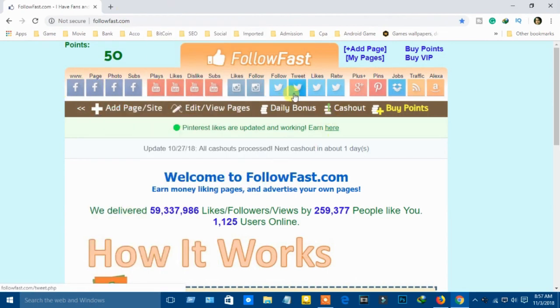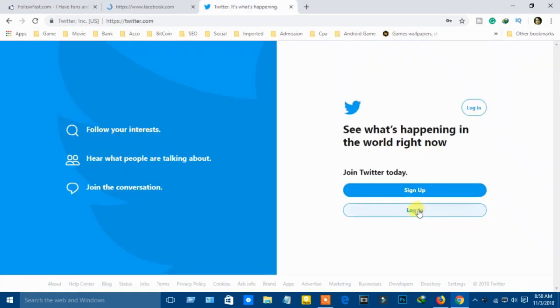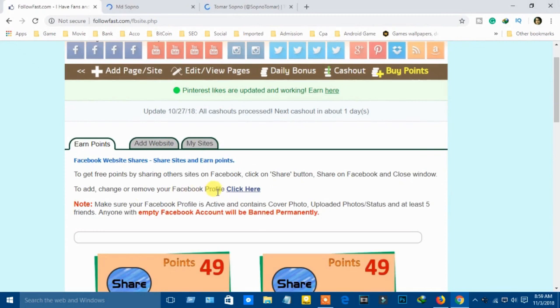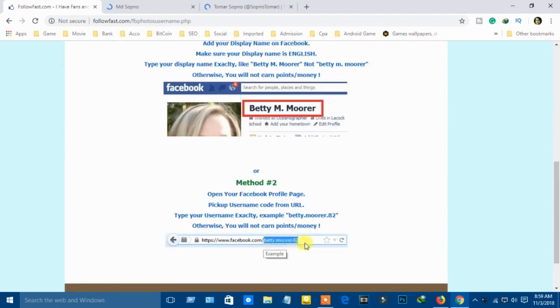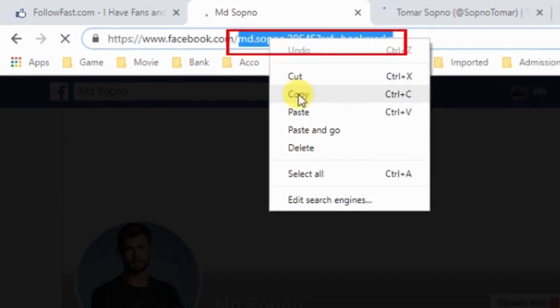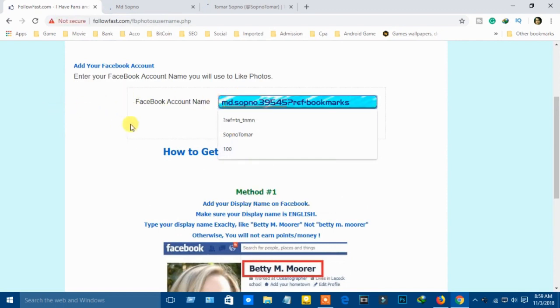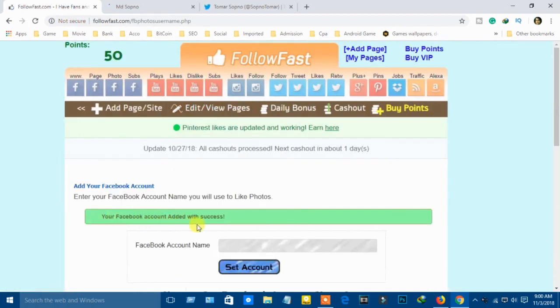Now watch carefully how I add the names and do as I do. Log into your social media accounts in new tabs and go to your profile. Now click on the Facebook icon. Then click here to add the name. You can also see here how to add the account. Copy your profile name or else go to your profile and copy the text after the slash. Come back and paste the text or your profile name and click set account. You can see that your account is set.